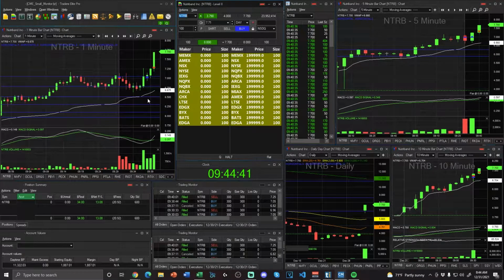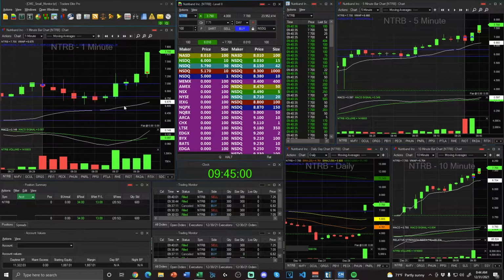I'm gonna up my share size. I don't have much of a cushion, which is a little bit of a mistake. But it does meet my rules for everything else, though. It's in my price range. It has enough volume in it. I just need the proper setup, and I should be able to do it. All the MACDs look good. So 5 and 10 minute look good. 1 minute looks good. I'm just gonna wait to get in for a proper pullback, like I said, and take an aggressive entry. 500 shares if I can.